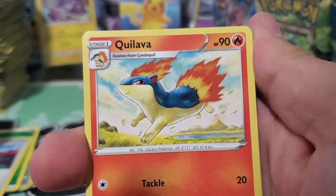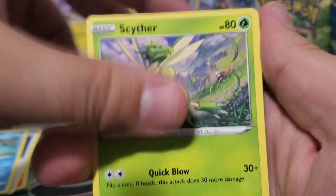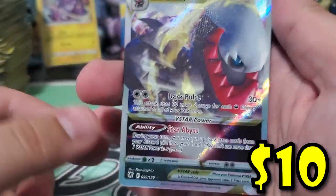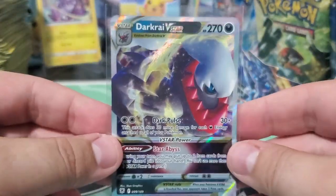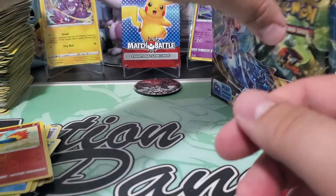We got a Jubilife Village. We got Quilava. We got a Dark Pass. You better get the doctor to check that out. Barboach, Scyther, Eevee, Heracross, Mantine, Quilava, and a Darkrai V-Star. The booster box is coming out swinging with this beautiful Darkrai V-Star.